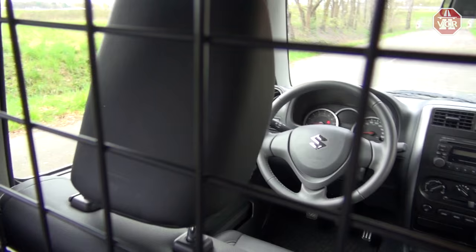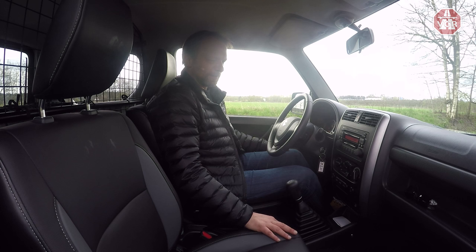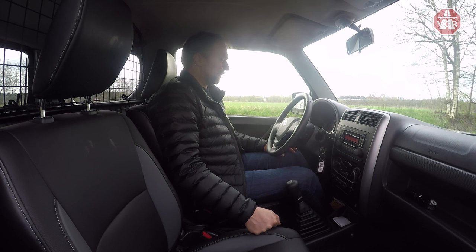Sitting here with two grown-ups is no problem. It is a compact car, yes. It's not a huge SUV, but still you can even drive longer distances without feeling tightened up. And that's it.